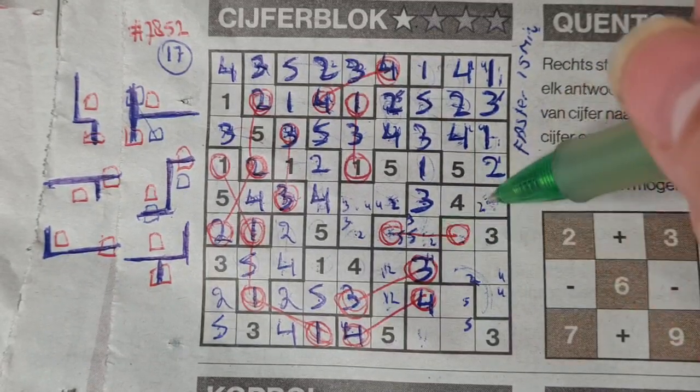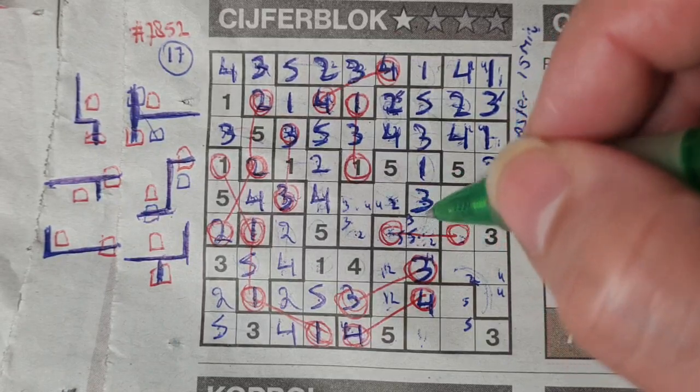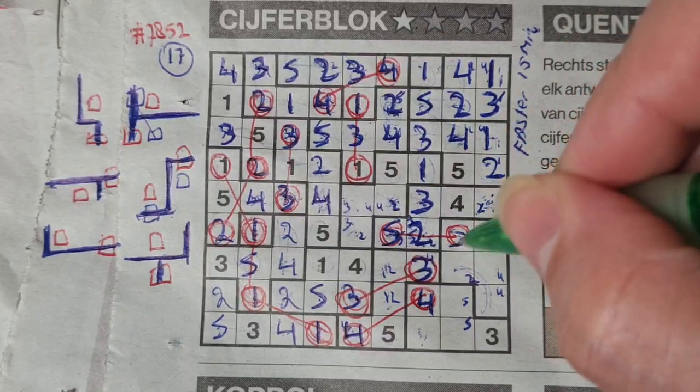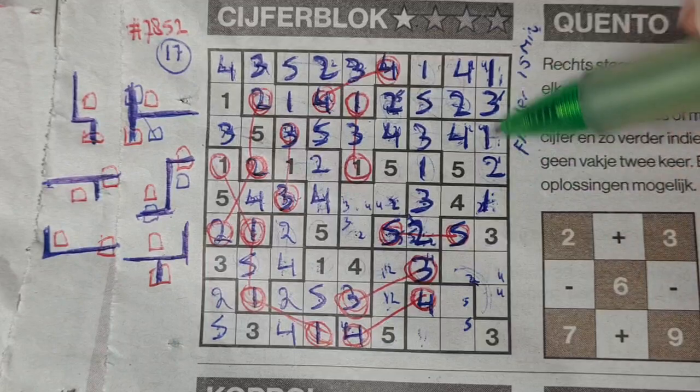Well, I've marked those 2 boxes earlier with a 2. We have a 2 now, so this box can't be 2 anymore. That box should be a 2. And I've eliminated here the 5, so the 5 goes there. And this box is connected with that box. Should be also 5. 1 box left in this area for number 1.